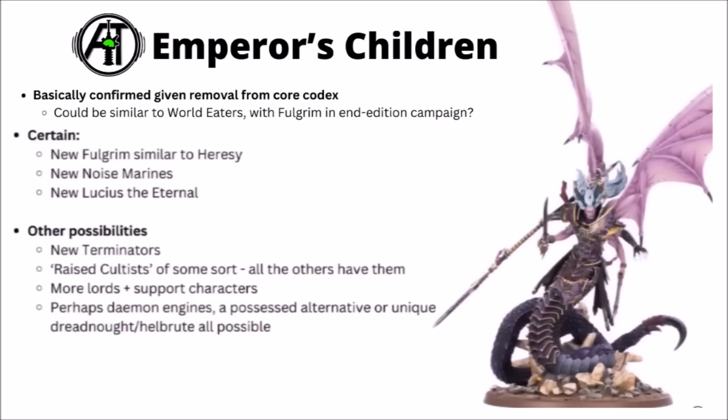For Emperor's Children, some things seem absolutely guaranteed, though some are maybe a little bit more speculative. If they were releasing them as their own thing, then new Noise Marines, Lucius the Eternal, and Fulgrim himself all seem pretty much absolutely certain. It'd be really quite nice to have the last of the Cult Space Marines finally released for the actual modern era. Though interesting to see exactly what they do differently to Fulgrim's transfigured sculpt in the Horus Heresy. Seems likely that he'd be at least somewhat similar to that though.